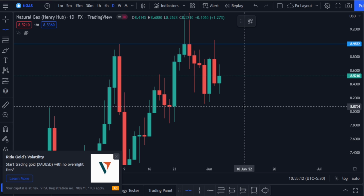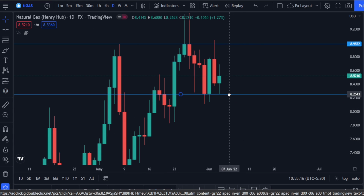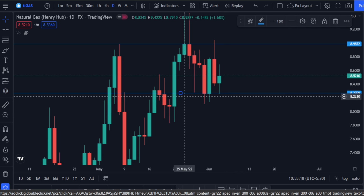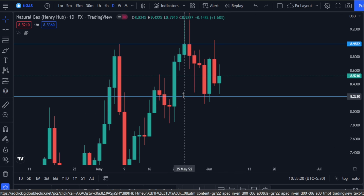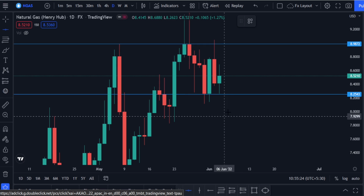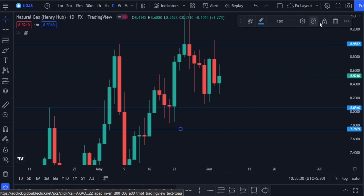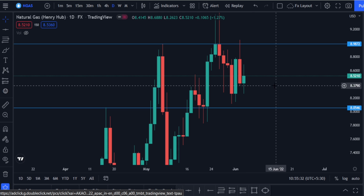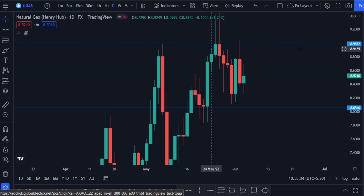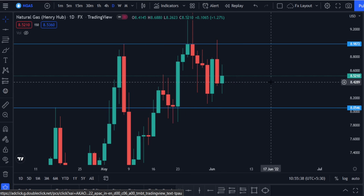And in terms of the support, there is one support right here. There is one support right here, and then there is another support right here. So same for this one as well. Let's remove this support and consider only one support. So what we have now: this is the resistance and this is the support of this range.